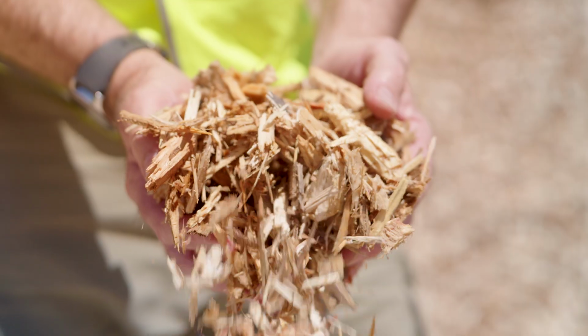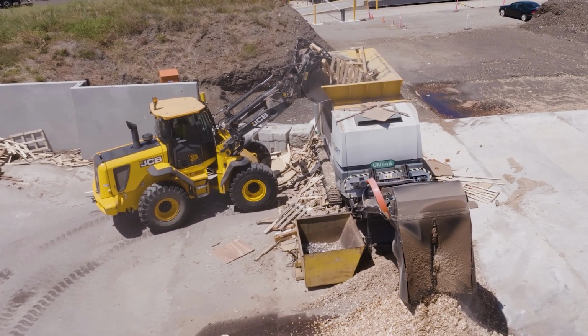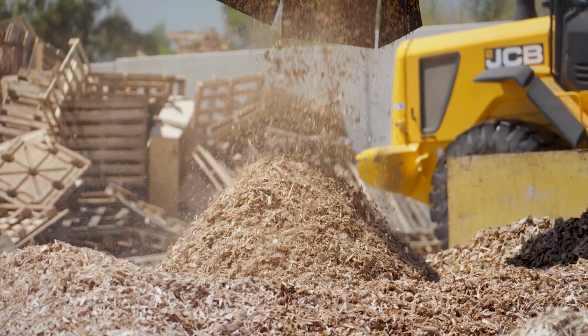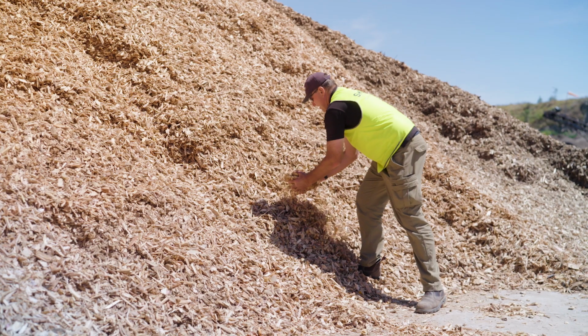This is our 50mm recycled wood chip. So it's made from 100% recycled timber derived from pallets, crates and boxes. And the uses for this product include landscaping mulch, boiler fuel, laneway mulch for dairy farms and particle board manufacturing.